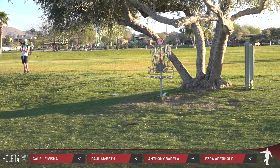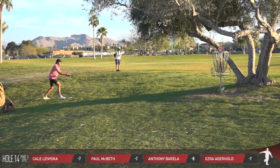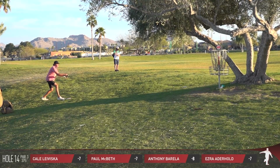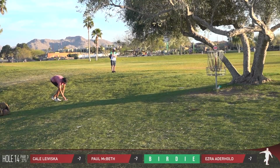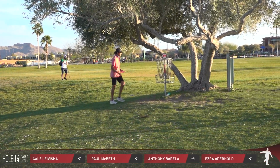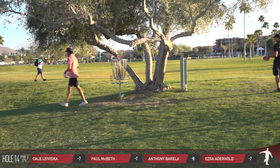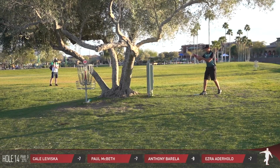Okay. I mean, who needs aces when you just make every putt? But that's what I'd like to know. Leave it in the comments if you've ever had any kind of a unique ace. Do you have a unique ace? I've got a skip ace or two. That would be about it.